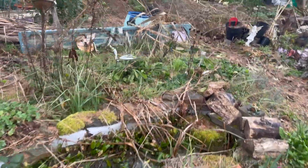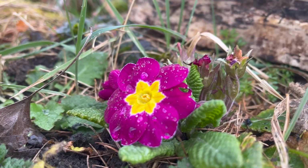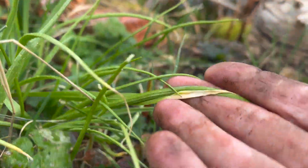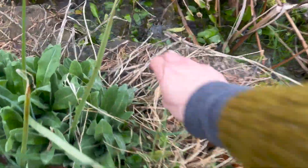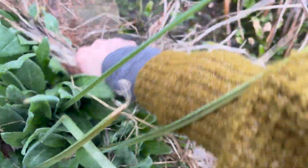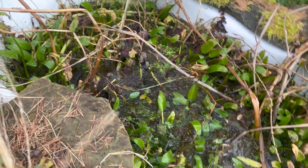So down here we've got the pond area, and I've got loads of cowslip coming through. Some beautiful fuchsia coloured primrose. Some more three-cornered leek. That needs a clear out down there. I can move away some of these dead leaves and stuff now. But that needs a good old sieve down there because there's loads of gunk in that pond that could do with coming out.